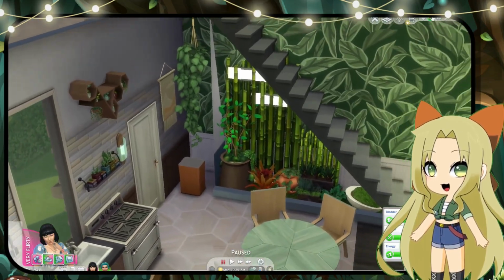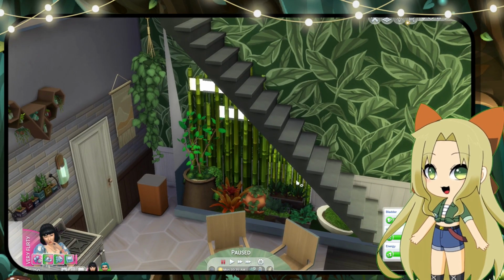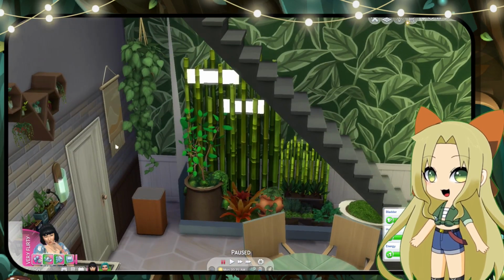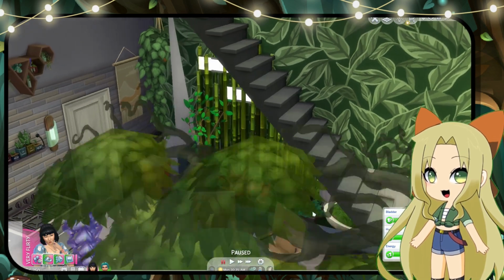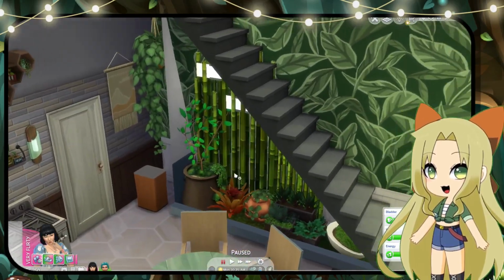We did, in fact, end up completing our really cool plant wall over here. I thought it was really neat. And we have some hangings and stuff. I just really like this feature a lot. I think it's really cool. I had fun putting it together.